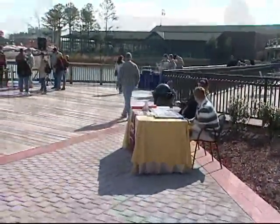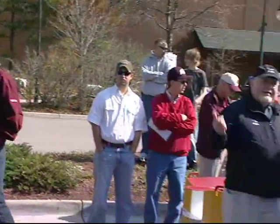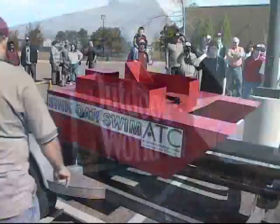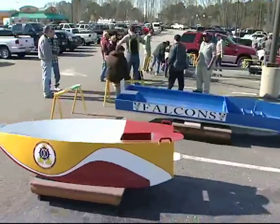Finally, on a cold, clear Saturday morning on March 15th, race day arrived. The crowds began to gather in front of the Bass Pro Shops. They admired the two finalist teams' boats and the Apprentice prototype on display.